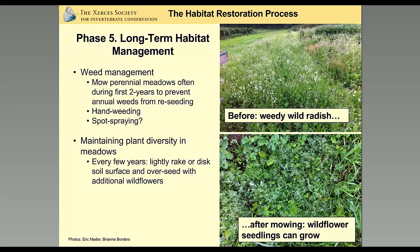You can also manage weeds, of course, with hand weeding on small sites. Some people use spot spraying to control weeds. There's lots of different ways to go about it, but it is important as part of your initial planning phase to think about this weed management issue and to be realistic about what you can do and how you're going to do it.